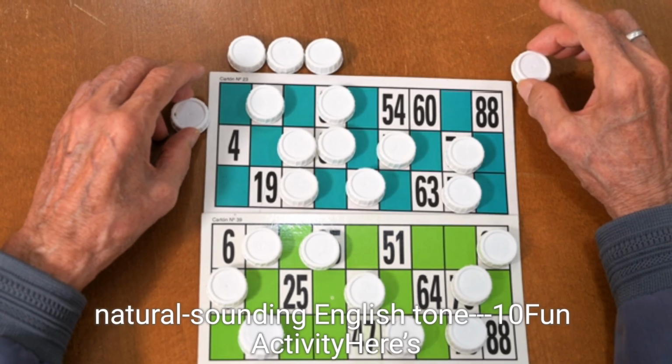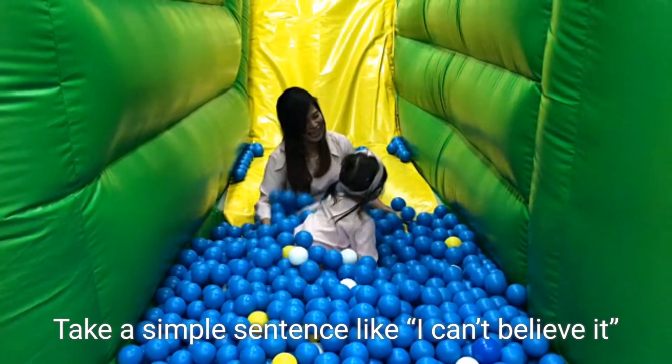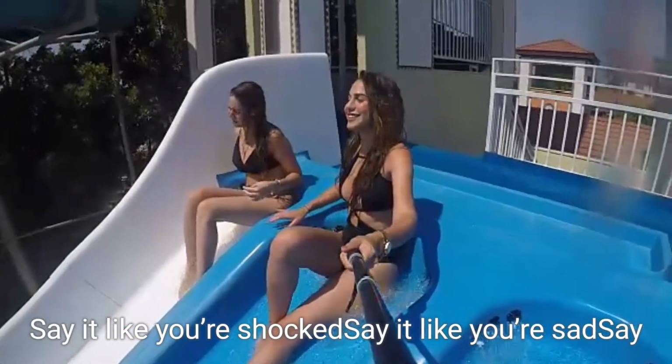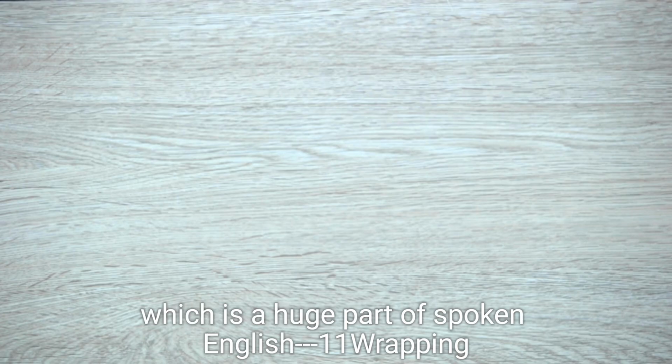10. Fun activity. Here's a fun game to practice at home. Take a simple sentence like "I can't believe it," and say it in different tones. Say it like you're shocked. Say it like you're sad. Say it like you're laughing. This will help you get comfortable using tone to express emotion, which is a huge part of spoken English.